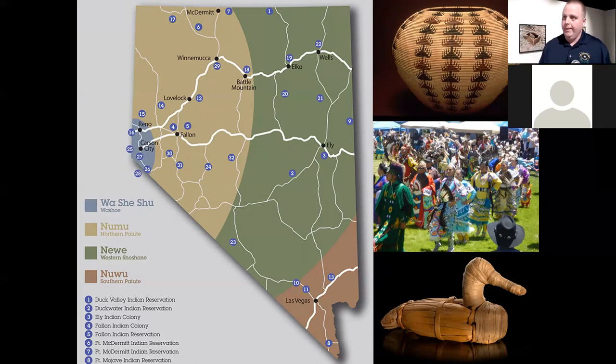It was a lot more wet. There were a lot of marshlands and there's a lot more water. But they came to the area to hunt and gather and trade, and usually it was along the Truckee River.